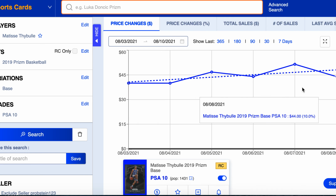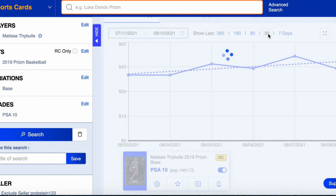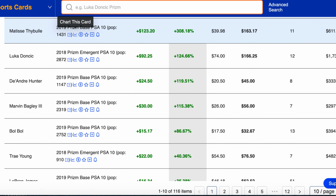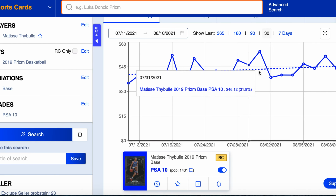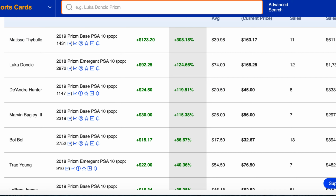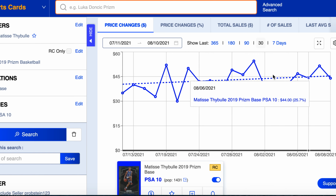Starts the week at 40. High sale of 51. 44. What? What's going on here? How is this? Where was the $163 sale? Maybe there's an error in here because I do not see a sale of $163 on this card. It's the Prism? So there's some kind of error. I've literally never seen this in the Market Movers tool before.